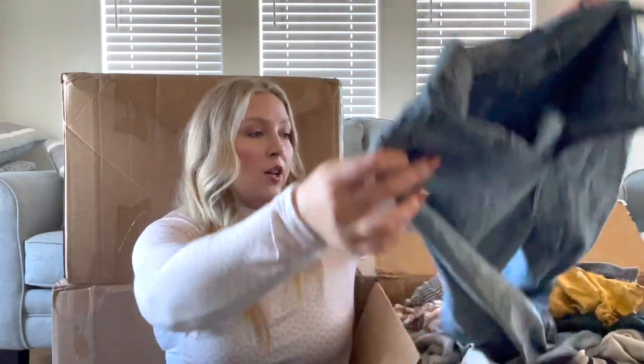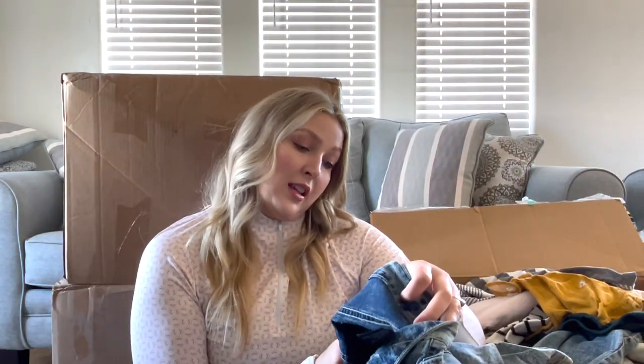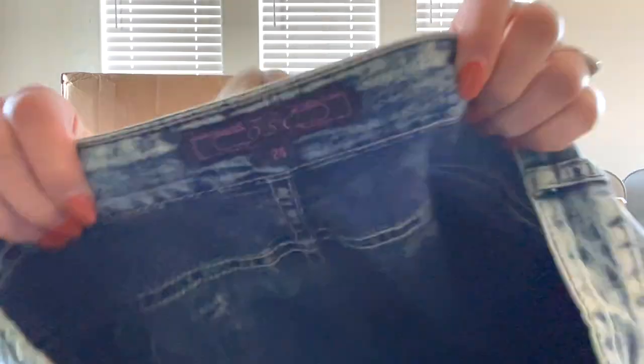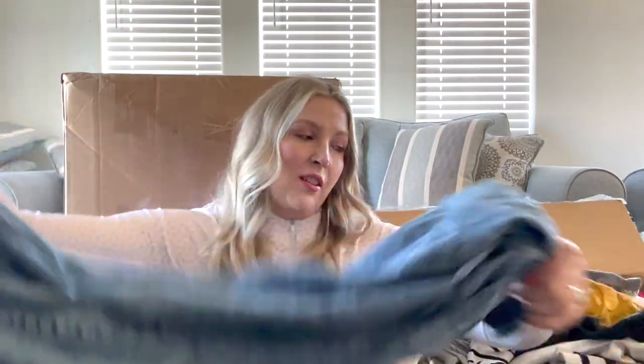It looks like an acid wash jean. Yeah, I could tell by the feel of it though, it wasn't so good. OSC, it is a size 24. It is not as good of a denim material as I thought. It's one of those that could easily get really stretched.